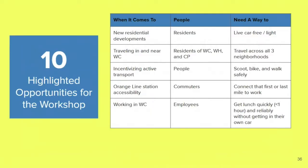So the 10 highlighted opportunities for the workshop that we will focus on are split into 2 slides. Here are the first 5 mobility opportunity statements, and they are organized in a certain sentence construct. The construct is: when it comes to, and then the particular situation, people, and then a description of the people, need a way to, and then a description of the challenge or the opportunity.